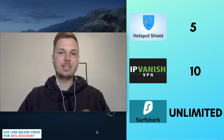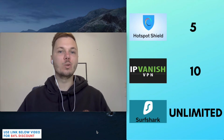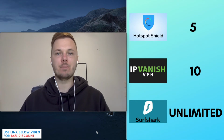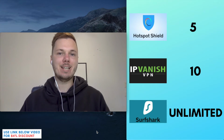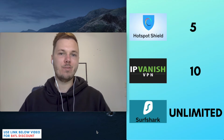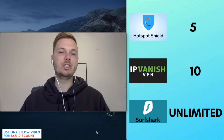So the next thing I looked into when comparing these VPNs was the amount of devices that you can connect simultaneously on a single account, and also the compatibility with different platforms as well. And as you can see guys, Surfshark definitely stands out from the competition, as they actually do allow you to connect an unlimited amount of devices on a single account, which is just simply insane.